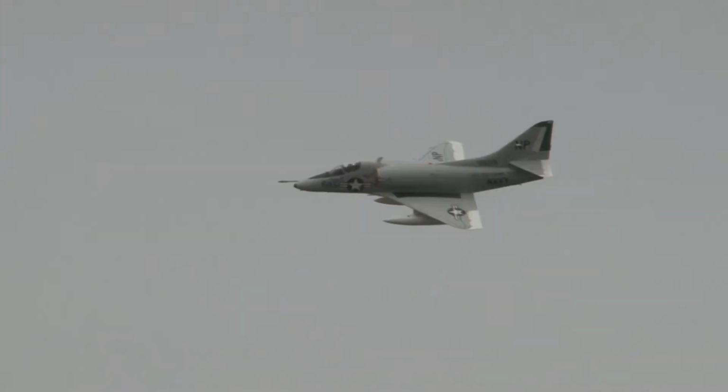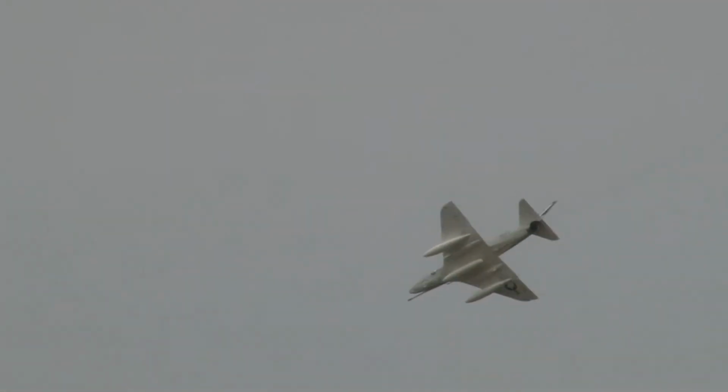It's a relatively quiet airplane, and it had a turbojet engine, a Pratt & Whitney J52 that generated just shy of 10,000 pounds of thrust. Compare that with a Hornet that has two General Electric F404 engines that generate 18,000 pounds of thrust each. There's a good triple roll.